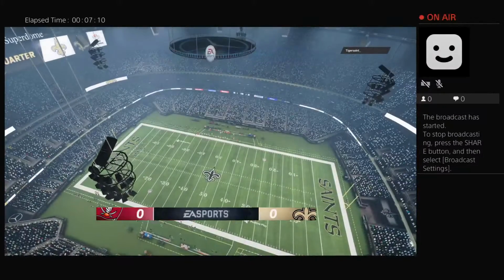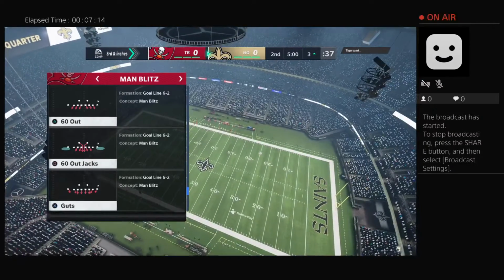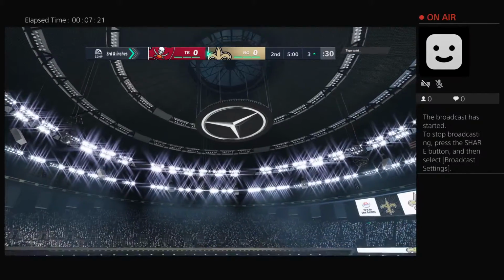We're scoreless after 1. Ready for the 2nd quarter from New Orleans. It's the Saints in possession as they've got it with a 3rd down and less than a yard.